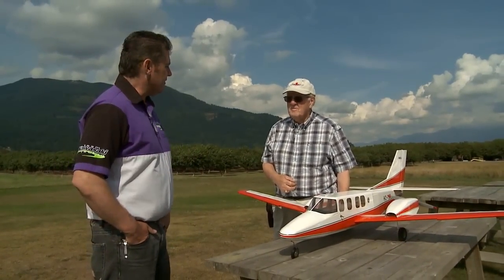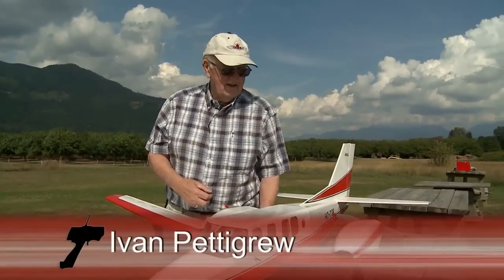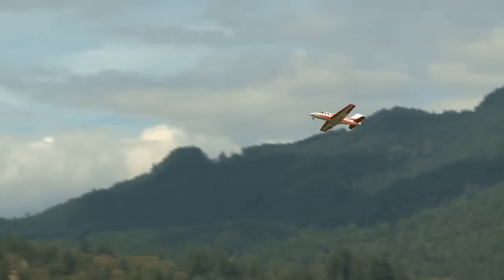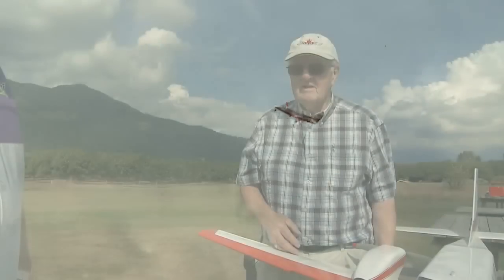We're here with Ivan Pedigrew today. We're going to discuss the airplane he's got in front of him, which he's built from plans, and he's a very big scratch builder on the west coast here. What can you tell us about this aircraft? This plane is called the Angel, and it is built for operating out of small rough airstrips in the jungles of the Amazon or in Alaska. It was designed by a man called Carl Mortensen. Over 20 years ago, he brought one out here and flew it at the Abbotsford Air Show and actually took me for a ride in it.